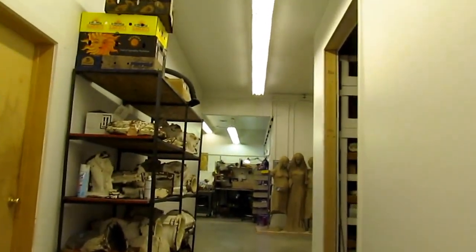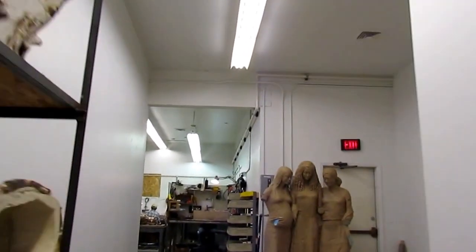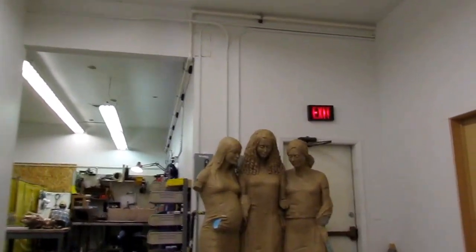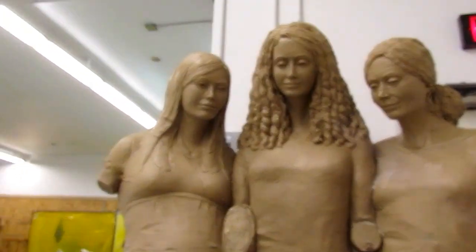Clay to the mold room. This is the foundry here in Belgrade, Art Castings of Montana. Looks like they've been making a mold of that piece. This is Con. He's the guy that makes the molds.